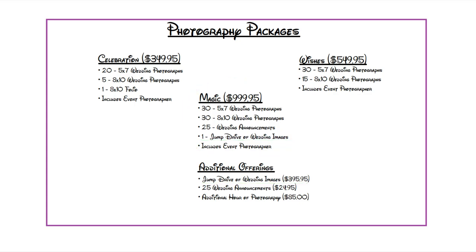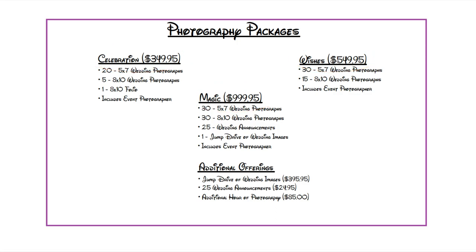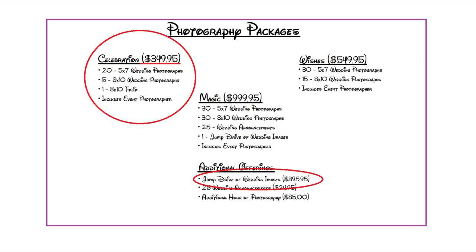One thing to note is that the jump drive is not available for individual purchase. You must select one of the photography packages first. For example, if you choose a celebration package at $345.95 and want the jump drive, you would pay that price plus the additional $395.95.